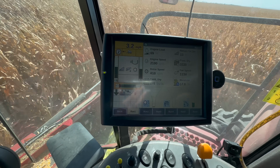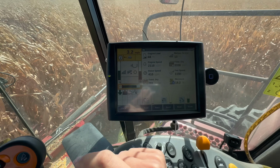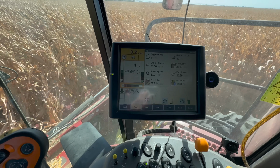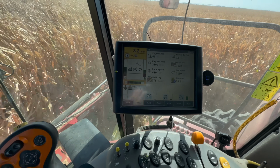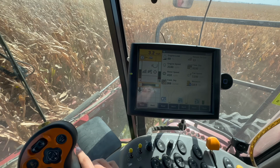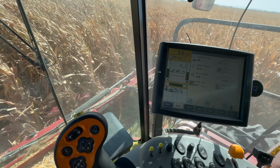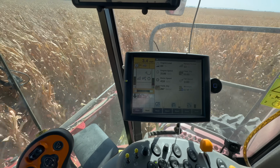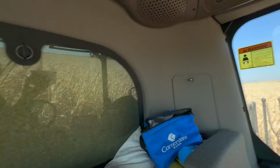Here's what I'm looking at for my monitor. And I'm specifically looking at the moisture, the yield, and then making sure these sensors don't get into the yellow or the red areas. And then obviously looking at my oil temperature and my fuel level, and then my engine load. So I'm not going too fast right now and not in too much of a hurry because I want to make sure that Dad can keep up with me. But I'm making sure that that engine load doesn't get too high. And then here is where I see how much grain I have back there.